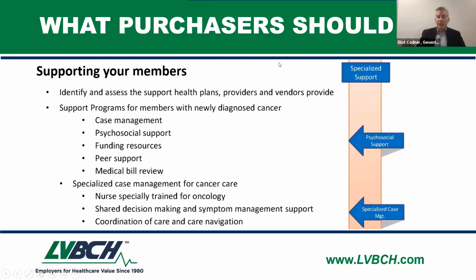And so that's very different than, at least when I worked in the employer consulting space, where a lot of the case management was much more about preventative care and working with diabetes management and heart management. This is really making sure that these patients get the best possible quality of care to ultimately get the best possible quality of outcomes.